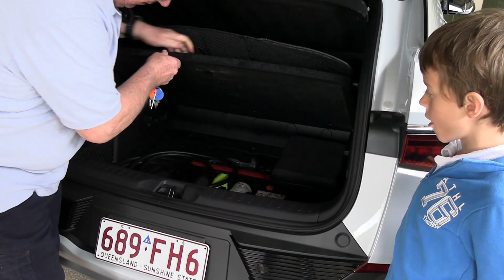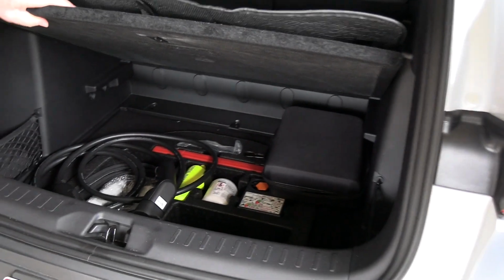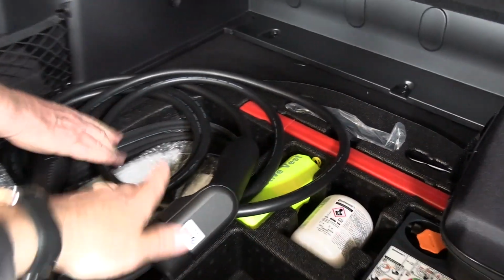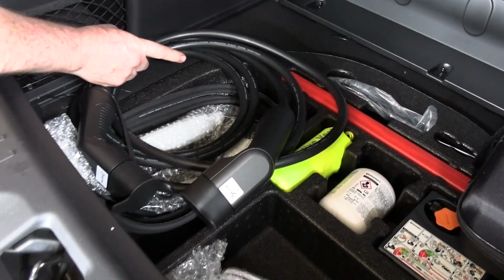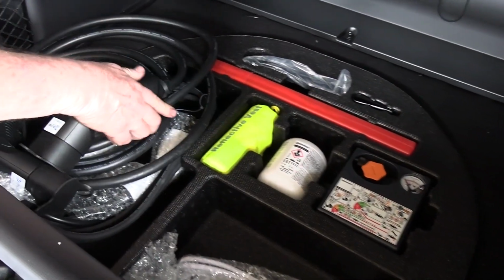Is there a couple of different heights you can put the floor at? No, there's only the one height. You can see the level here. And you can see I've just got some cables in there. I think you would be able to pull that out and slip it under if you didn't have that, and that would allow it to go lower. You've got all your storage. Well, that's got nothing in it. It's empty. So there's no spare, of course.